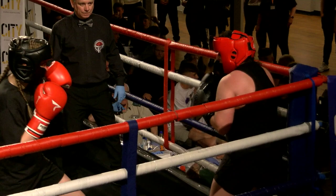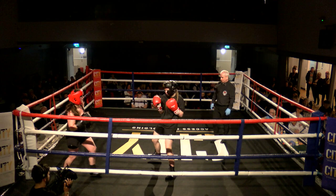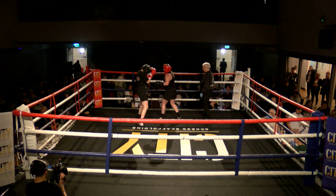Rolling with the shots really well and coming off with a nice stiff jab. That's what you want to see. Victoria doing well there, taking the shots where she finds them. Coming right back, slipping the punch again. She's worked very well on the front foot. Definitely a pressure fighter, Victoria. You see it in the gym, and it's good to see that's transferred over into the ring.